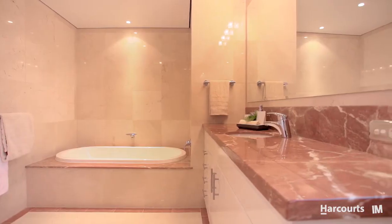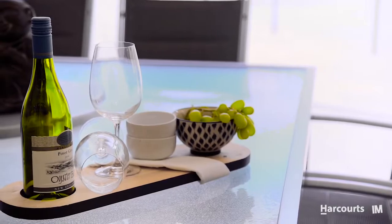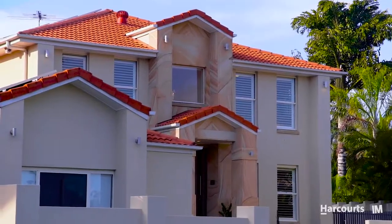I could go into so much more detail about the house, the location, but to really get a true essence of what this home is about, I highly encourage you to come check it out for yourself. Prestige properties like this are rare.